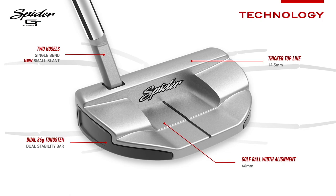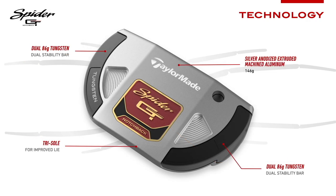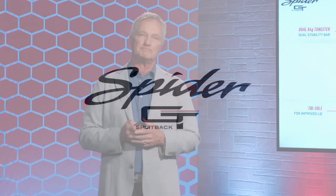But the big story for us is really the dual tungsten weights that are on the outside, both on the heel and the toe. It really creates massive, massive stability and MOI for us in a classic mid-size shape. This is the most MOI we've ever created in a classic mid-size shape Spider.